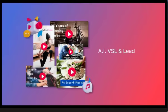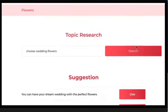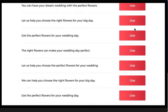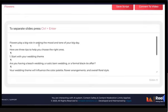AI, VSL, and lead video creation. Automatically create engaging video ads and VSLs with our revolutionary AI-powered technology. Enter a keyword and utilize AI advanced script writing specifically for ultra-high converting videos.